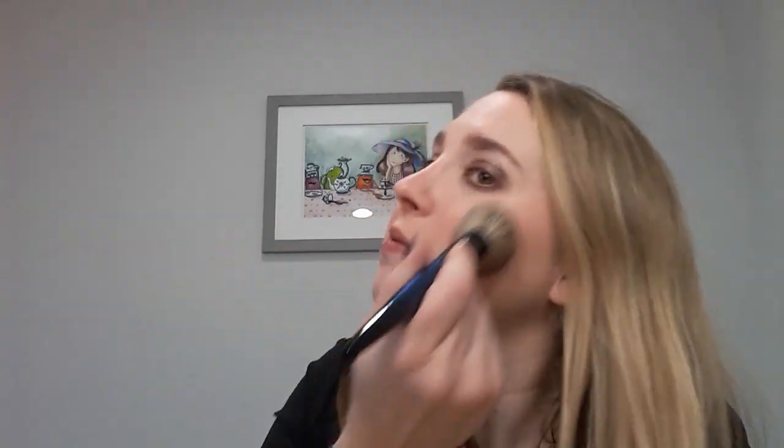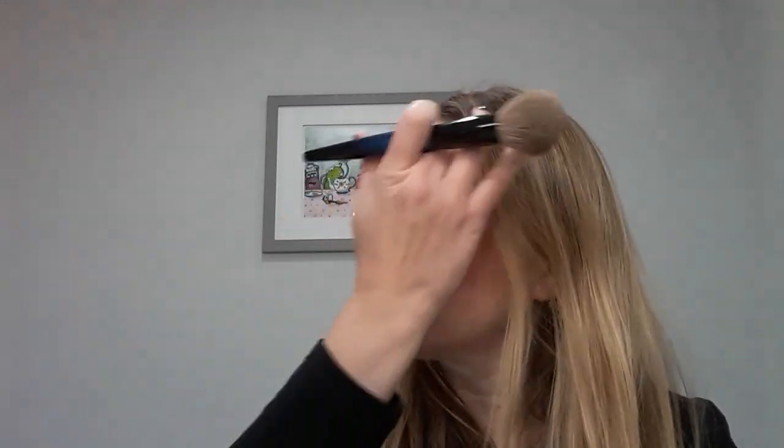I'm not sure, can you see that? The texture is very nice. I think I went a little heavy there. Let's buff that. All right, so this does give a little bit of a radiant sheen.